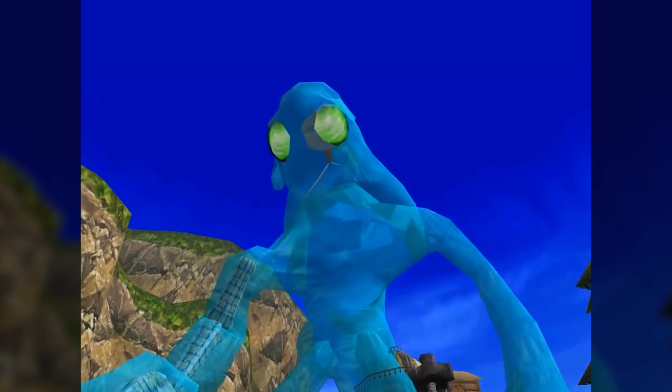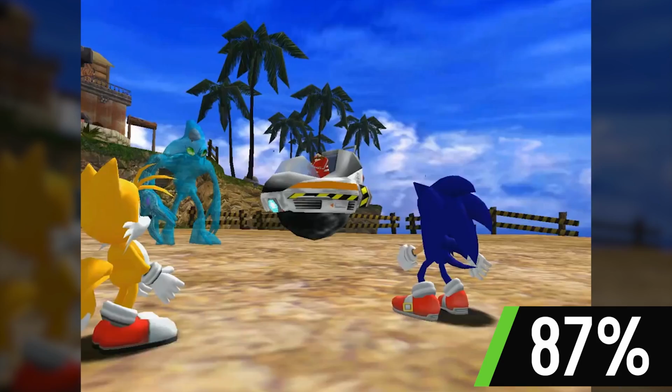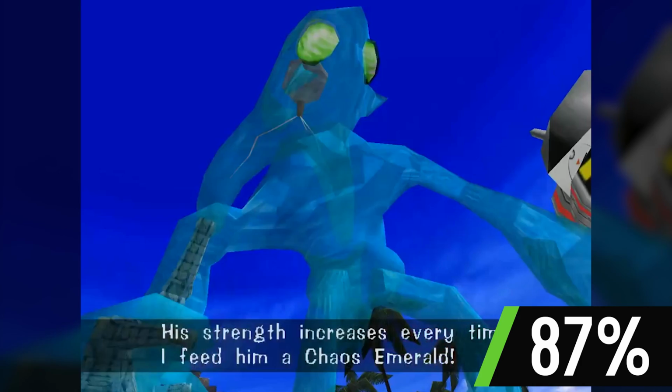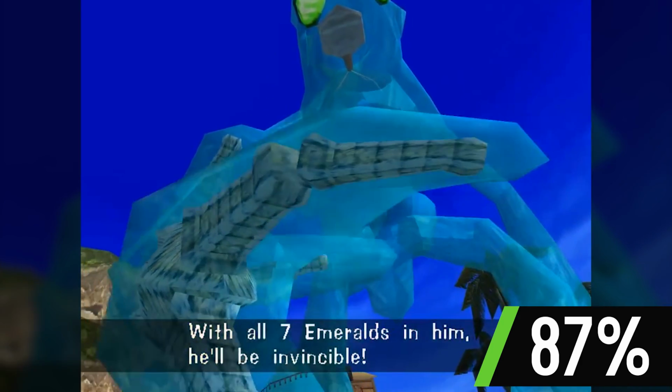The game scored a very respectable 87% on GameRankings and was seen as a successful move into 3D for the series. The game was criticised by some, however, for various glitches, poor voice acting and twitchy controls, which stand out quite a lot when looking at the game today. However, Sonic Adventure did a lot right for its time.